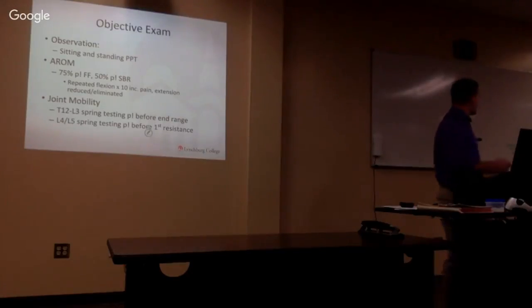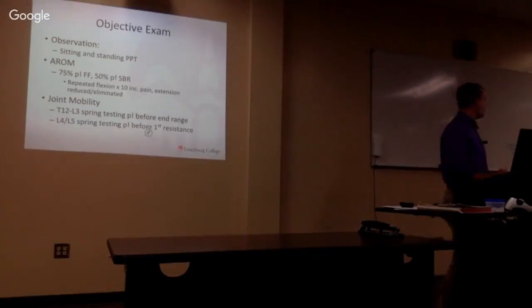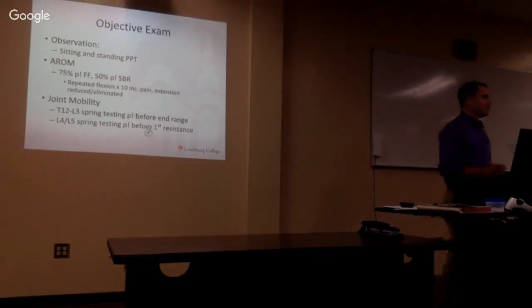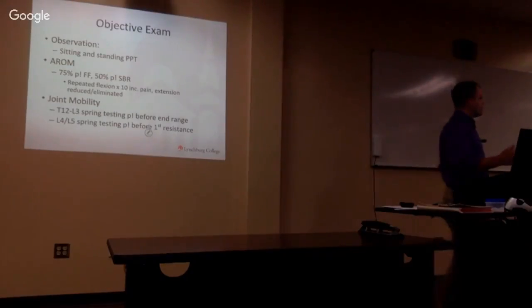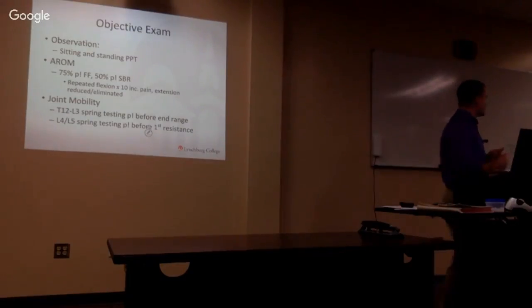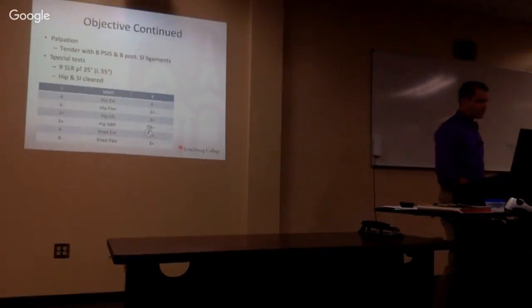Joint mobility, T12 through L3, did spring testing. She had pain right before end range. However, when I got to L4, L5, she did have pretty severe pain right before I even got through the first tissue resistance, which kind of counters the fact that my SINS model was telling me low irritability, so she actually probably has a little bit more irritability than what I was predicting with my SINS model.